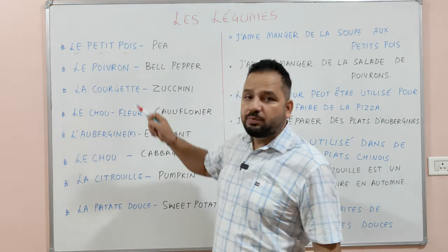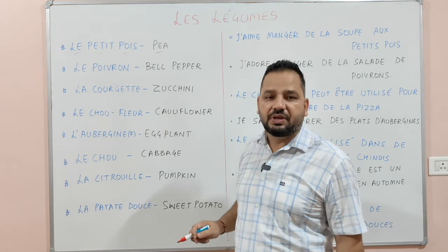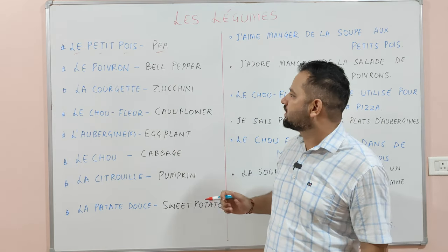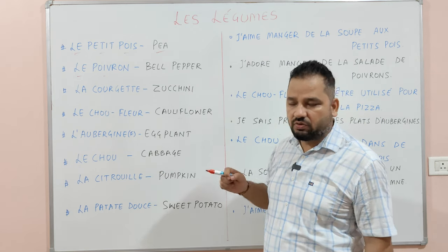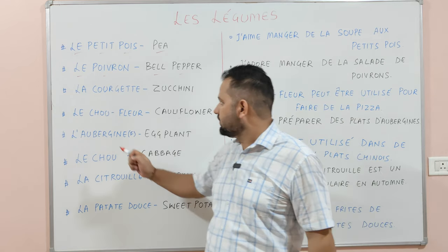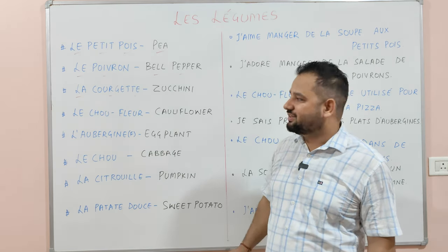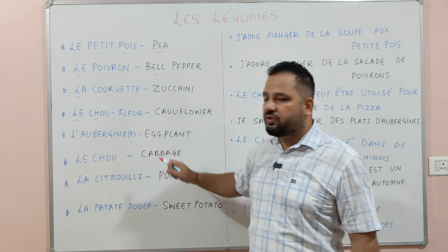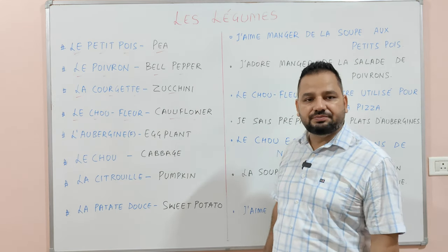Next is le petit pois. Le petit pois, which means pea or peas. Le poivron, which is bell pepper. La courgette, which is zucchini. Le chou-fleur. Cauliflower.